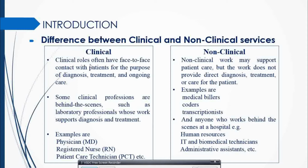Clinical roles often have face-to-face contact with patients, for the purpose of diagnosis, treatment, and ongoing care. Whereas the non-clinical work may not support patient care. The work does not provide direct diagnosis, treatment, or care for the patient. That means there is no direct contact with the patient. Right? Some clinical professions are behind the scenes, such as laboratory professionals whose work supports diagnosis and treatment.